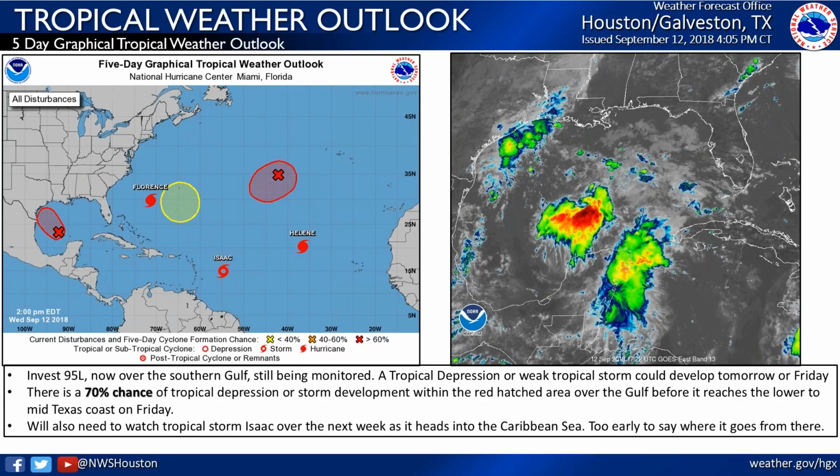Hurricane Center has kept the chance of development right at about 70%. So about a 7 in 10 chance it will become at least a depression. About a 3 in 10 chance it remains more of a wave. Either way, as we've said all week, it will provide some enhancement in our rainfall Thursday into Saturday.